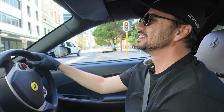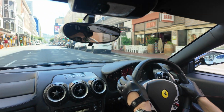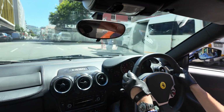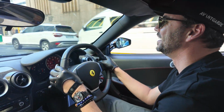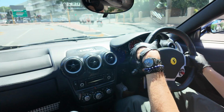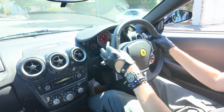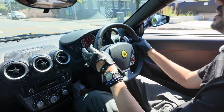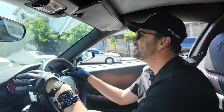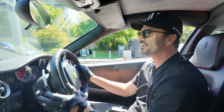I know, I don't want to go very street. You see people running for their life across the road. I feel like Lucifer in this thing. Everybody's getting out of the way. They're like, oh my God. It must look a little bit more imposing than the red car and the black.